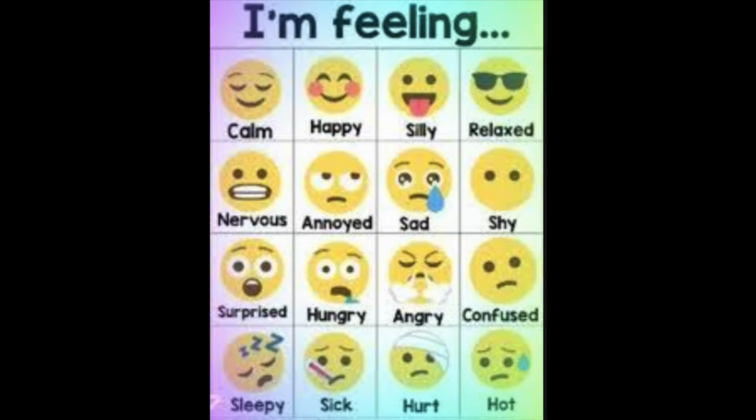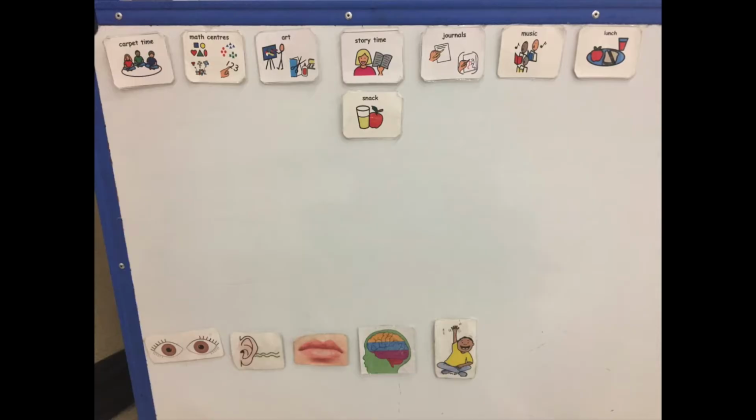Miss Walke put green rectangles on the floor to remind us where to sit every day. We always sit in the same spot, and this keeps us safe. Miss Walke asks us how we are doing each morning, and then she shows us the schedule so we know what we are learning about.